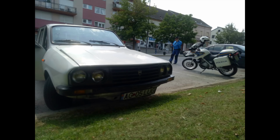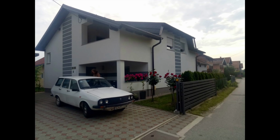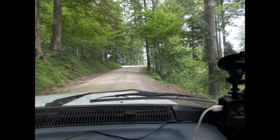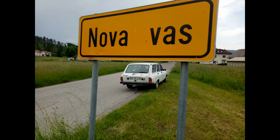Then we got stopped by the police in Croatia as well. And Croatia was hot. That's Rich trying to cool down on a motorway. But we stopped in this lovely Airbnb near Zagreb. Got a lovely view of the roof of our car. Next day, the car got too hot again. Fuel issues as ever, but we found some lovely lanes to go down in Slovenia. And we liked Slovenia an awful lot.